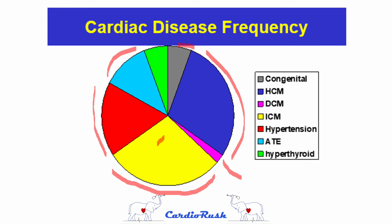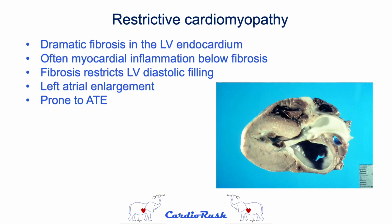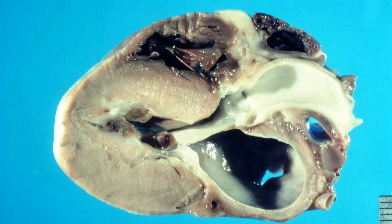I think a lot of these cats with an unspecified cardiomyopathy started out as hypertrophic cardiomyopathy and then moved into this bin as their heart disease progressed. Restrictive cardiomyopathy is dramatic fibrosis of the left ventricular endocardium, often with a little inflammation in the myocardium below the fibrosis. This is thought to limit diastolic filling in the heart and leads to left atrial enlargement, and these cats are prone to arterial embolism. If we take a closer look at that picture, we can see here's the interventricular septum and the left ventricular free wall, and the endocardium has this white scar tissue as well as some thrombus formation associated with it.